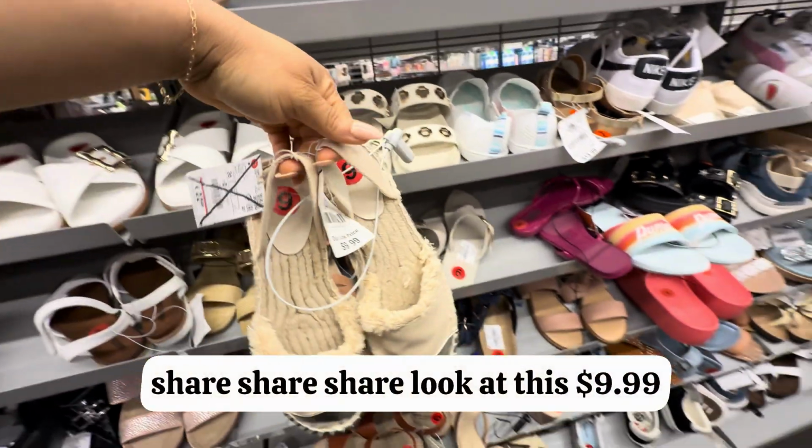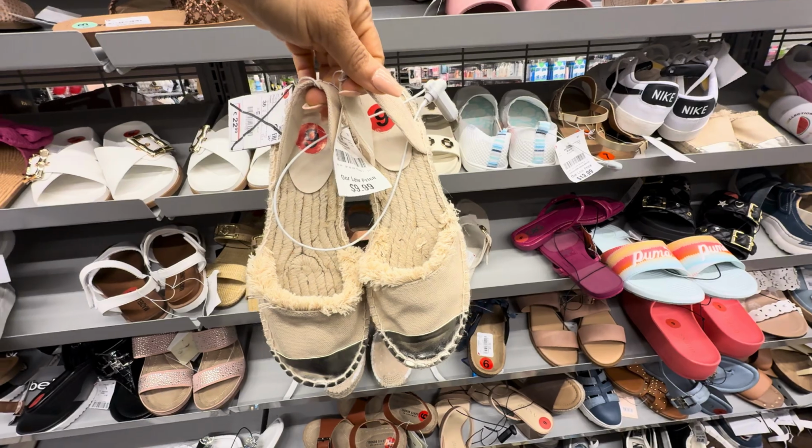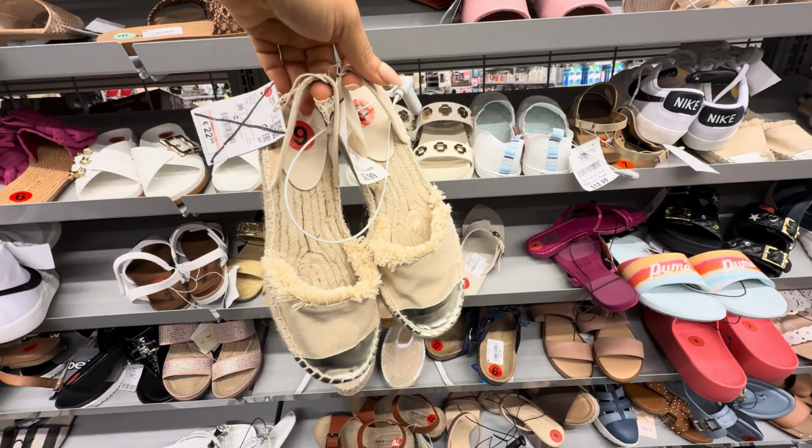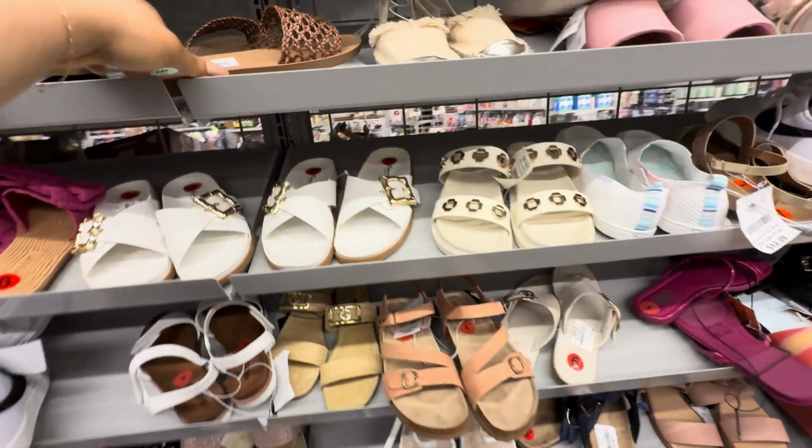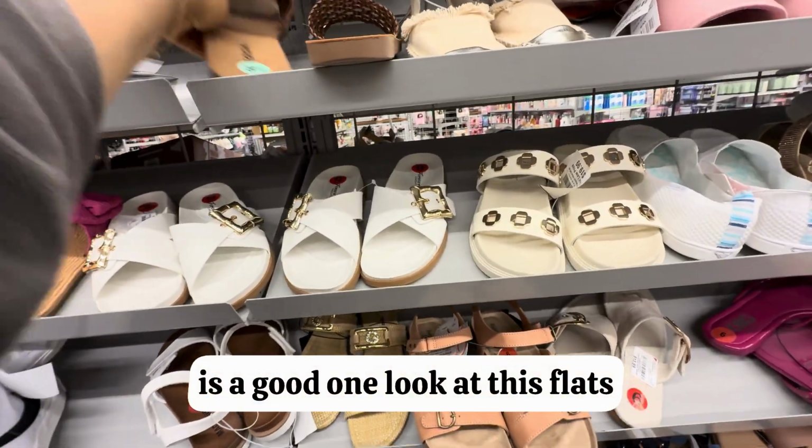Alright, $14.99. Look at this, $9.99. That's a good one right there. It's a good one. Look at these flats.